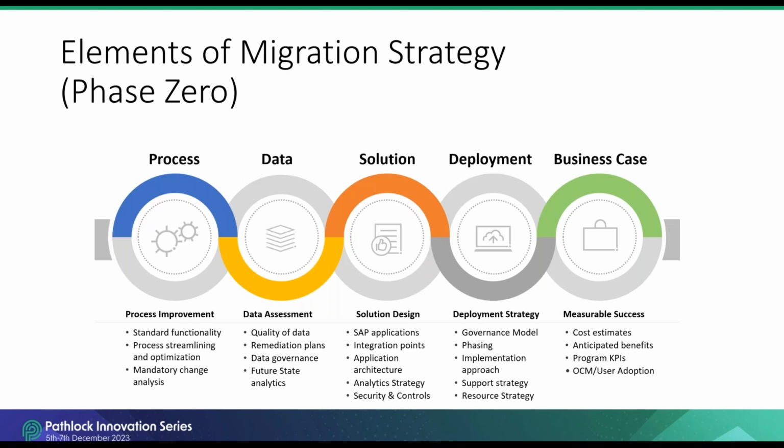And when we talk about solution design, we're thinking about which applications are needed to enable those future processes. So this includes any third-party apps you have today, and thinking through which of those third-party apps should be migrated over to S4 functionality, and which apps should remain in your landscape, in which case integration strategy must also be considered. There are also other considerations to address, such as your analytics strategy and your application security and control strategy.